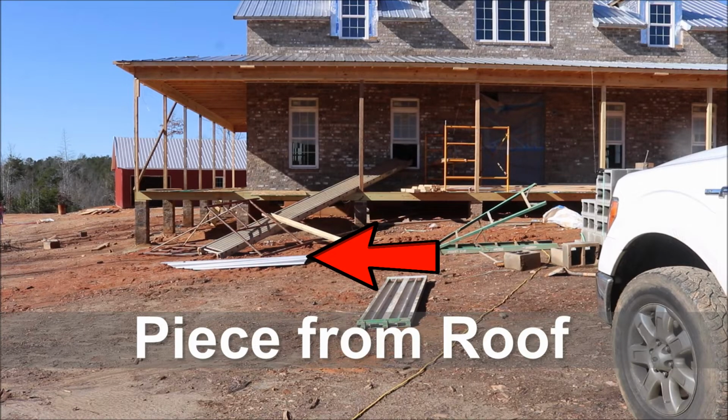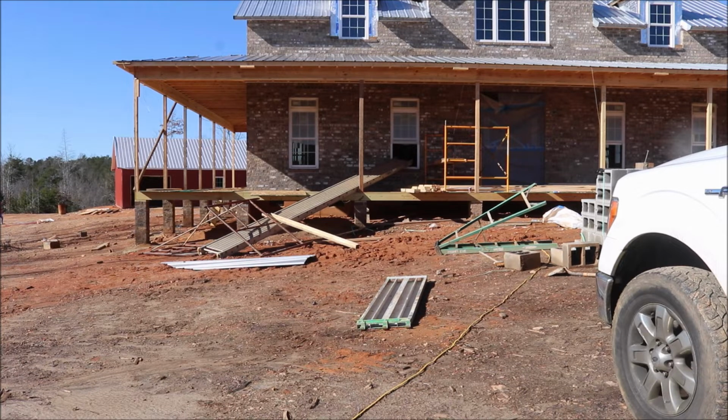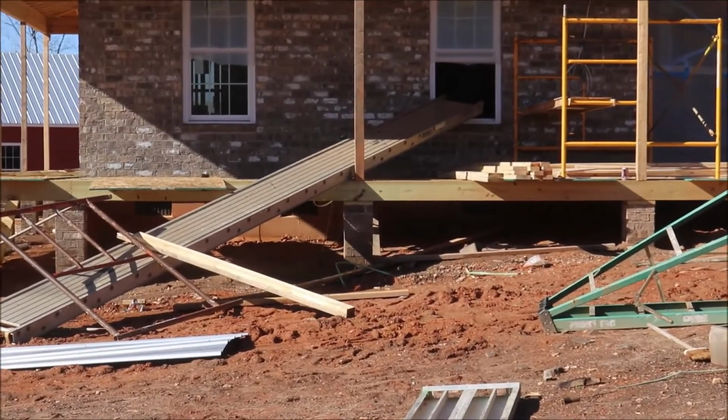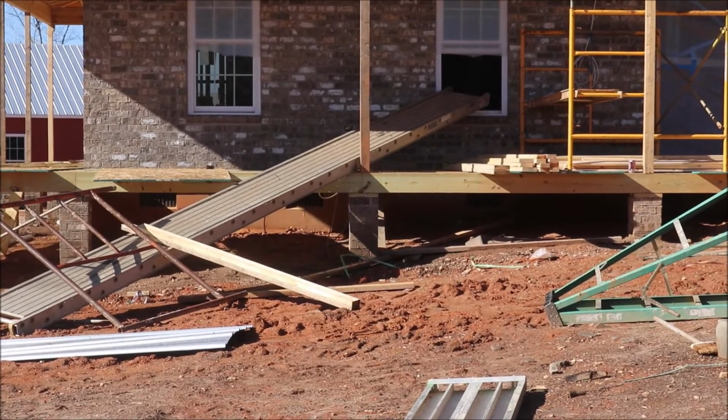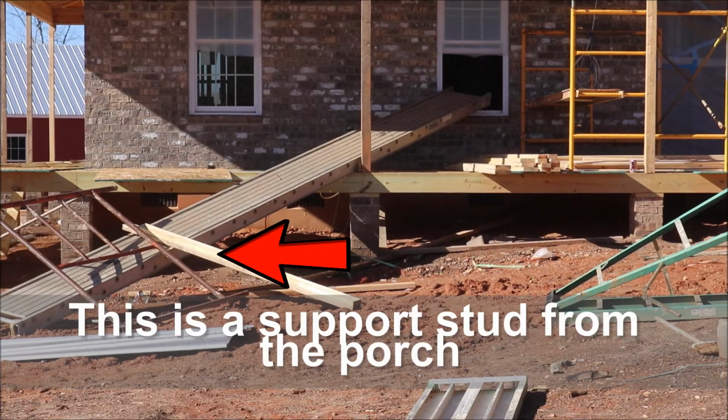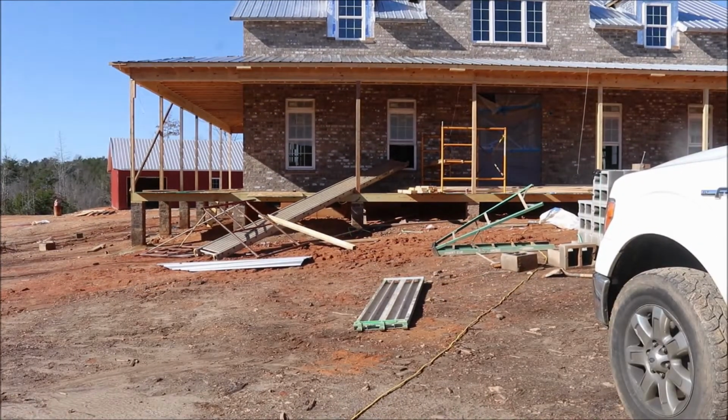So we just drove up. There was a windstorm last night, and this is what we came up on. That was up on the porch. It looks to be inside the window there now. You can see it right there. Luckily that window was open. I think that would have broken it. So we're going to look around and see what other damage there was from the windstorm last night.